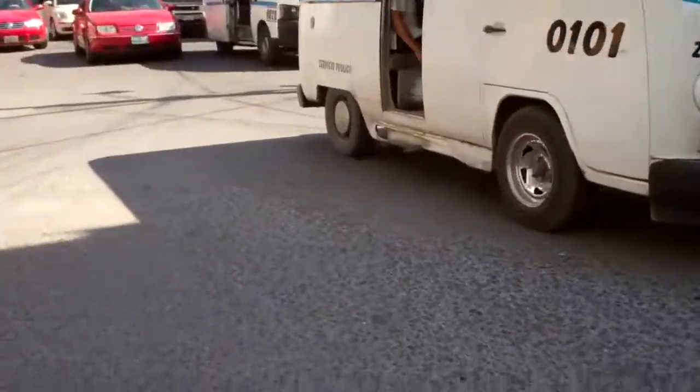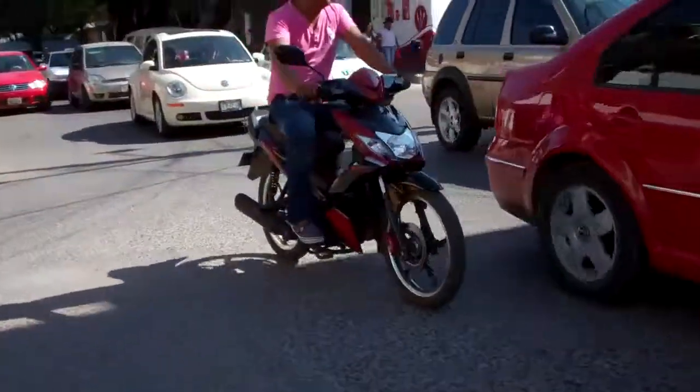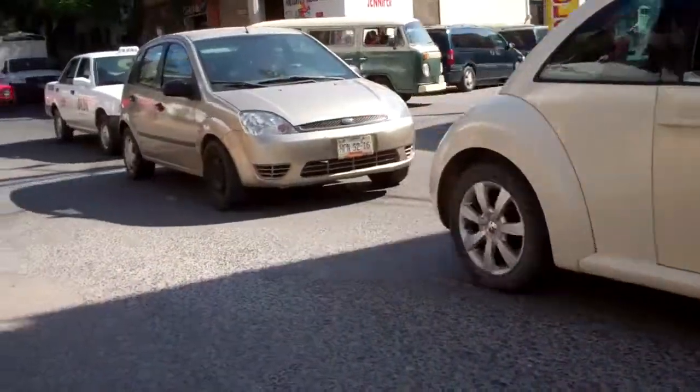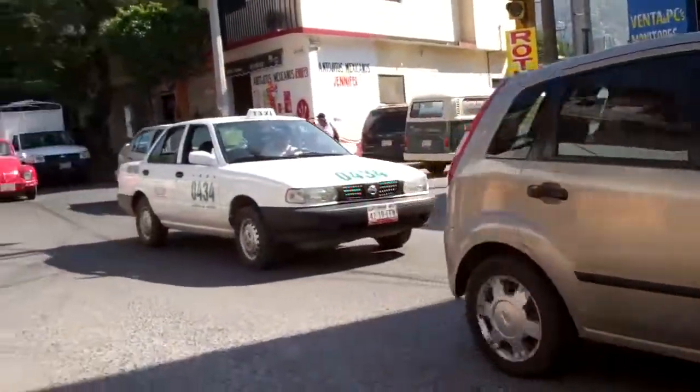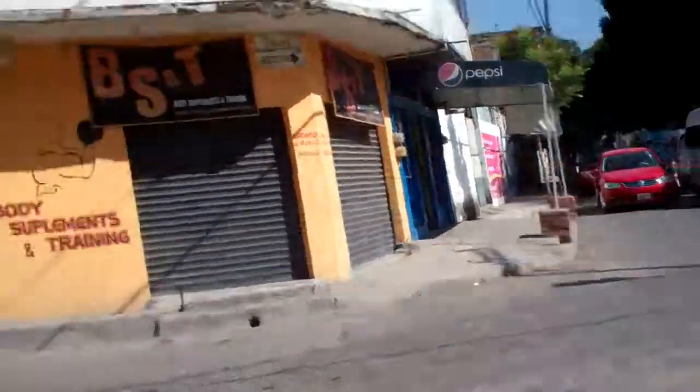Oh, man, look at all this traffic. Dang. Freaking hot. And no one's going to be polite and let me cross. Look at the Durango.